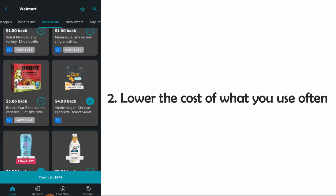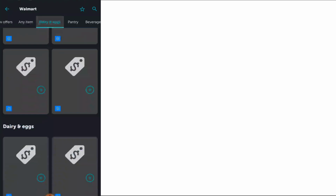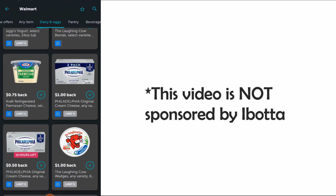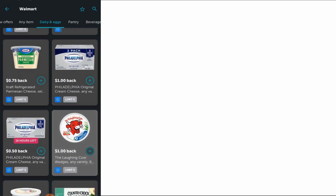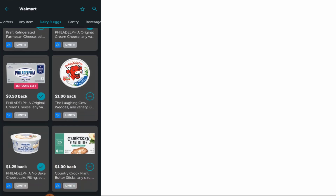The second way to save money on using the Ibotta app is getting deals on stuff that you purchase often. So let's take a look at the dairy section, for example. Here, we've got Philadelphia cream cheese. Is that a product that you buy pretty much week to week? Do you always have a stock of Philadelphia cream cheese that you absolutely can't live without? Then, of course, you're going to want to go ahead and clip this item, which I'm doing, again, just by tapping the plus sign there, because anytime you buy this, and if it's something you buy all the time, you're going to want to save that extra dollar or that extra 50 cents on that.